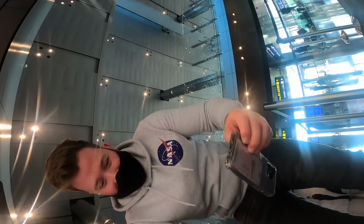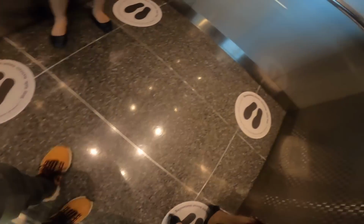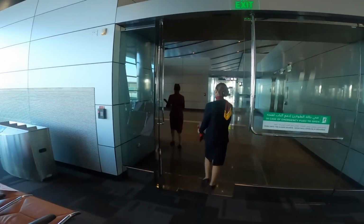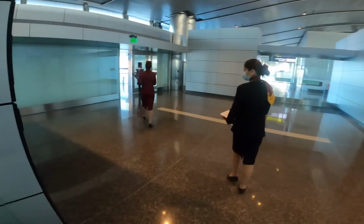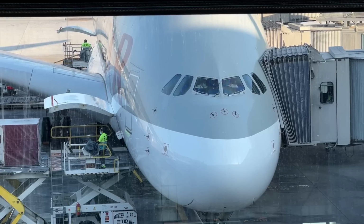So now it is time to go and get on board. Super excited about this, guys. Funny getting a lift to go on the flight, right? Being able to board from the upper jet bridge, going on a lift to get on board is just crazy. I've got to say, I've really missed the A380. It's so good to see her back.